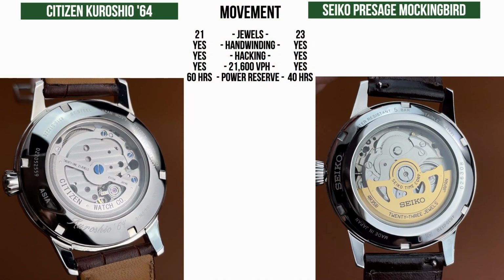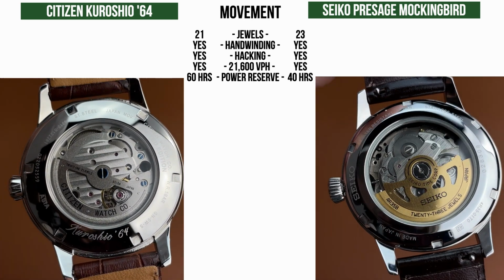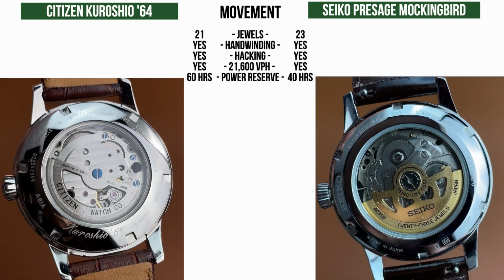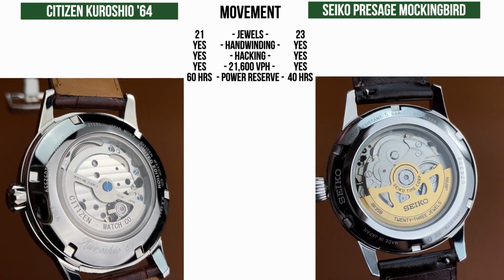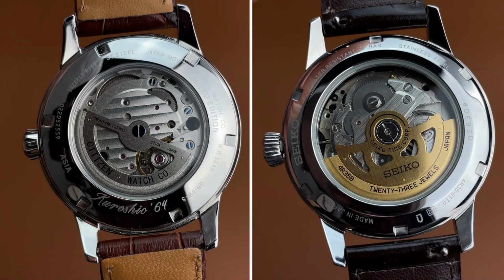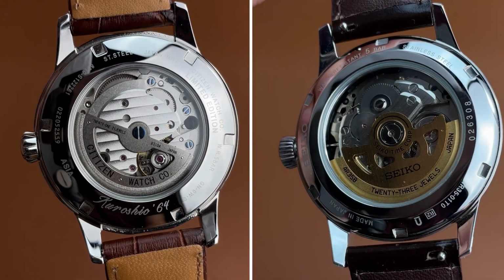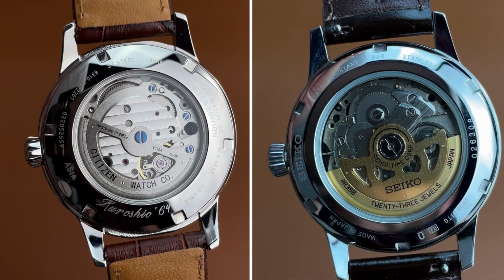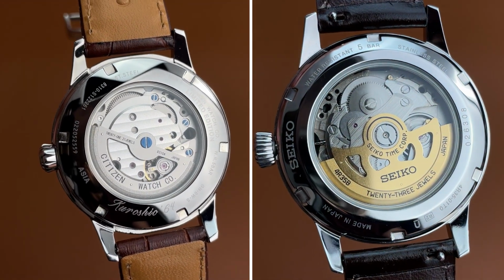Next is the movement category. Both of these also are very similar to one another here. The Citizen has better power reserve and is decorated a little bit better in my opinion, though I do like the rotor on the Seiko better than on the Citizen. The winding action is also something I considered.